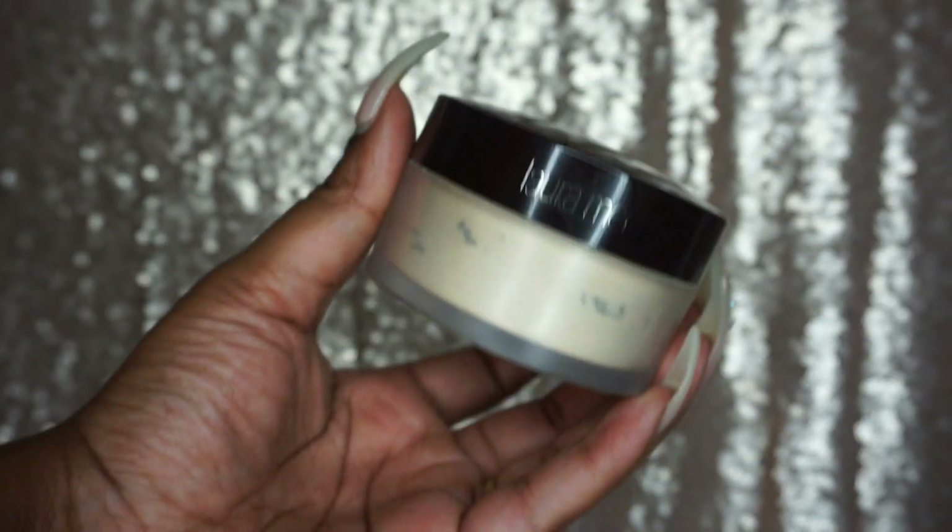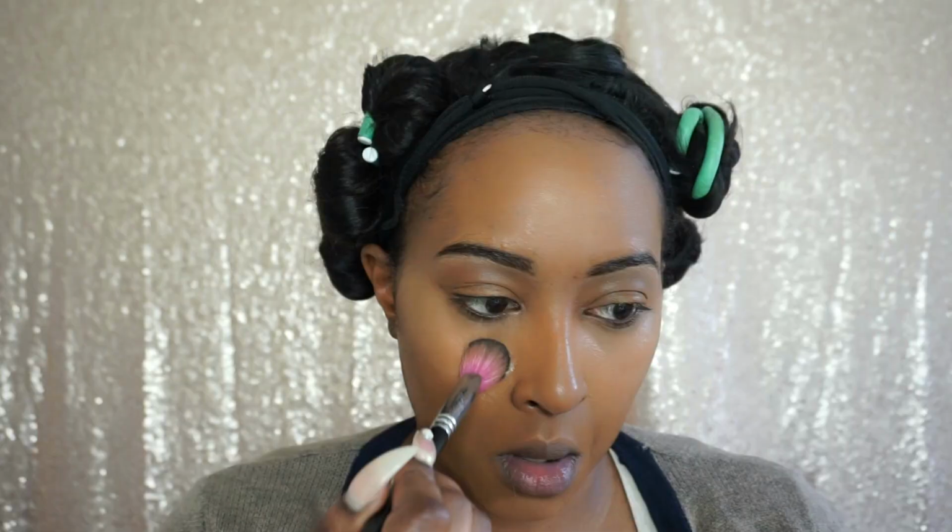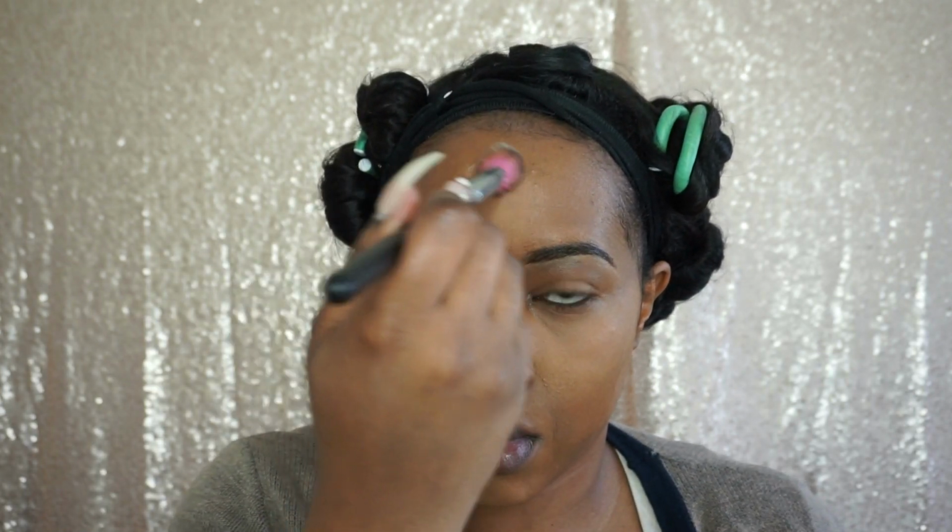Now everyone should know what this is. This is the Laura Mercier translucent powder. Everyone loves this powder. Everyone uses this powder. I know I definitely continue to use this powder to set my concealer all over, and I'm absolutely in love with it. There's nothing I want to switch it with, at least right now, so yeah.